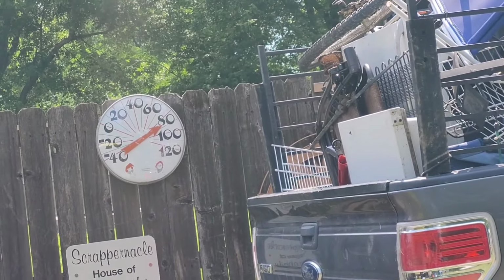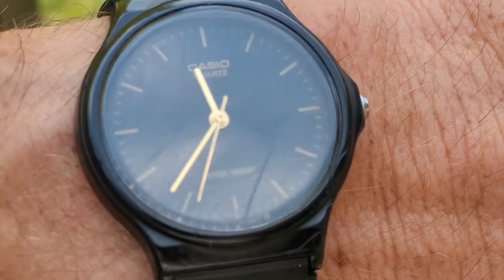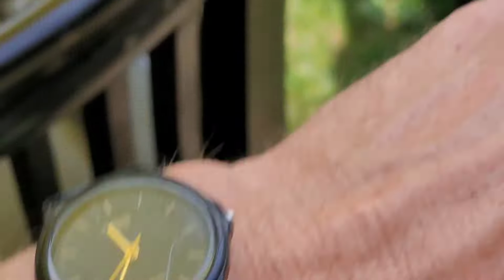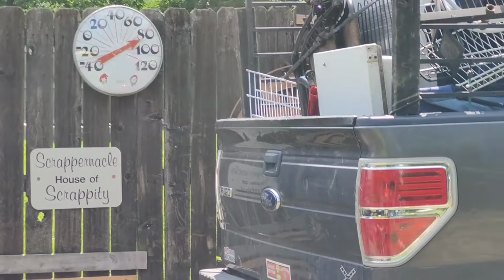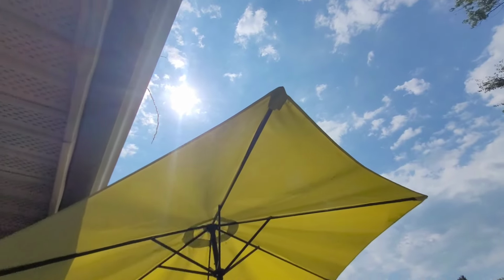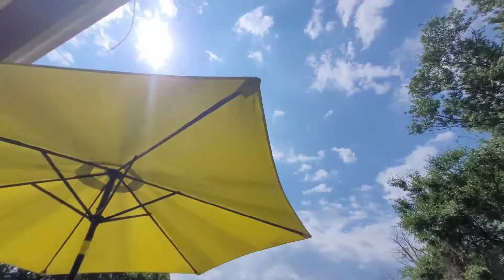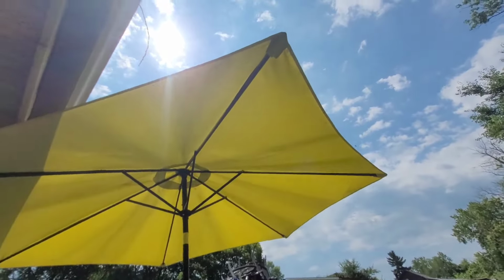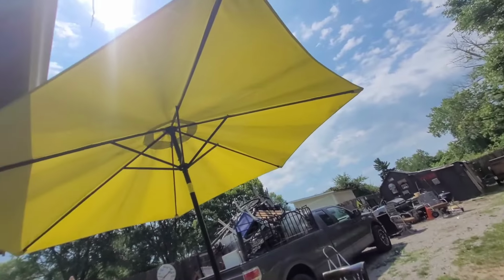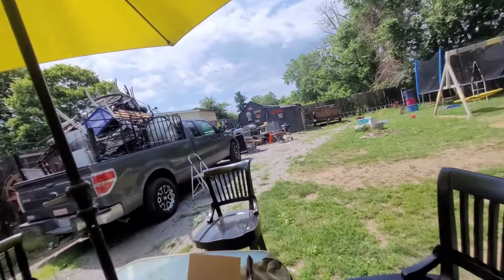What is it? 90? 88? And it ain't even... Focus. It ain't even noon, says the Casio kid. And it's damn near 90. Wait till about 2 o'clock. This umbrella is going to turn into, like, liquid slime. Because it looks like a slime color, don't it? Like, who picks out that color? Did you go after mustard yellow and all they had was slime green? Looks like a booger. Anyway, kind of keeps the sun off my head.